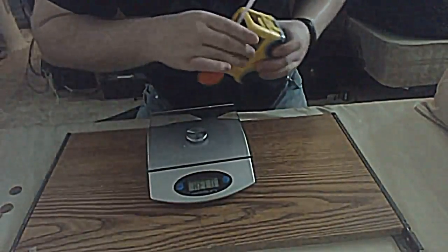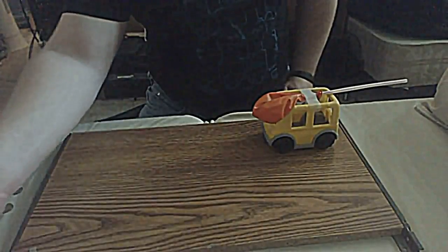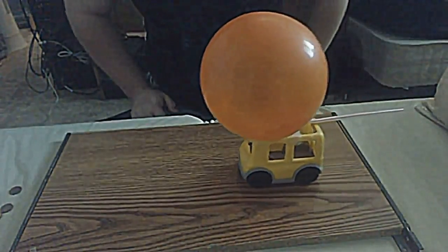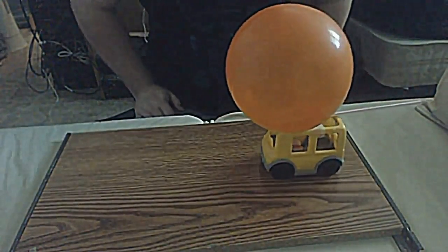Let's verify that it is 29 grams lighter. 107. So that corroborates with our 104 gram cart and the 103 gram balloon, making 107. So, without weight, with weight, significantly slower. In fact, it couldn't even propel itself off of our testing surface.